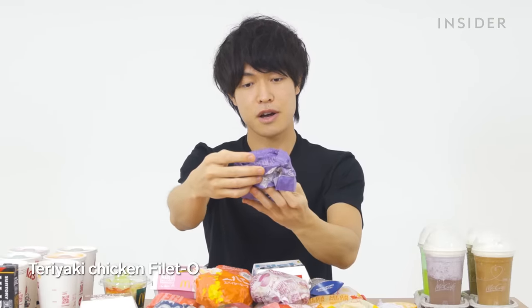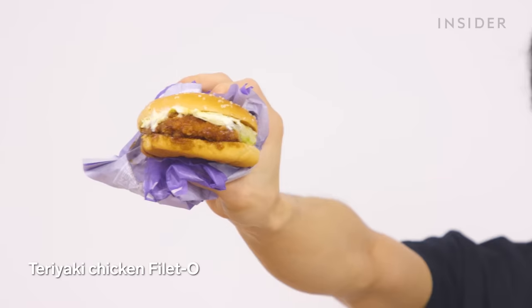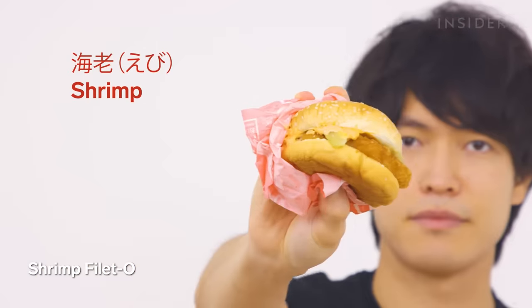And this one right here is called teriyaki chicken fileo. Wow, so much sauce. So next one, we've got ebi fileo. Ebi means shrimp, so it's a shrimp fileo. Oh yeah, it's got aurora sauce. Aurora sauce is like a ketchup and mayonnaise. So it's got a lot of shrimp in there. Mmm, so good, so good.